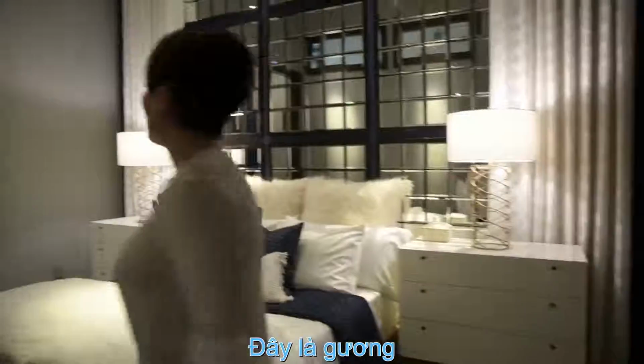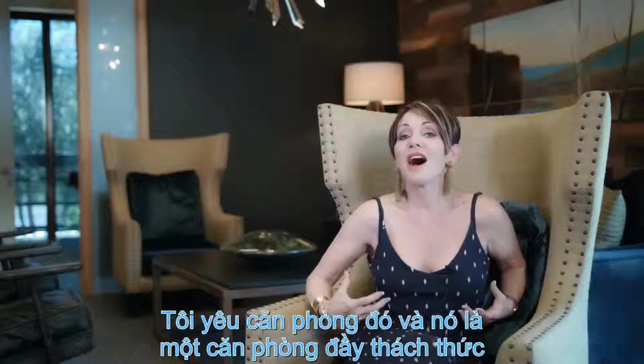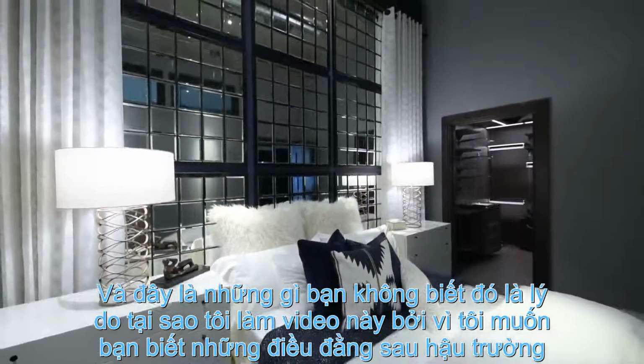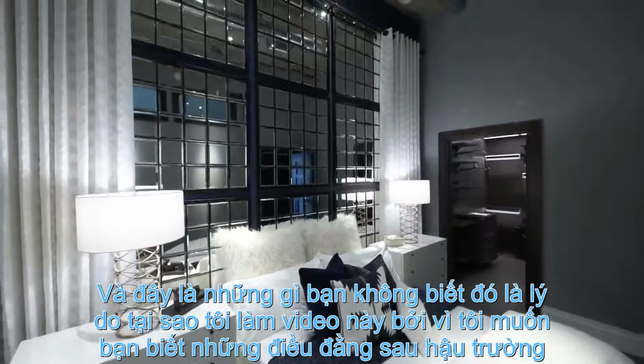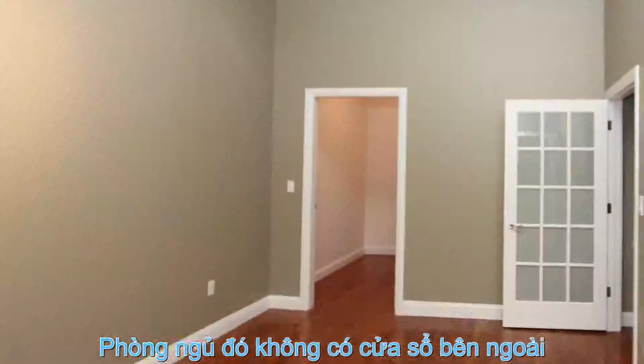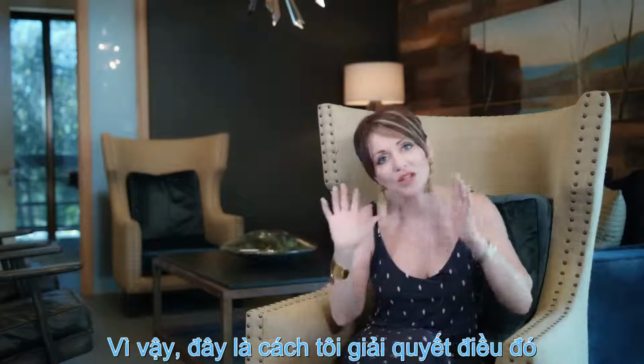You know what these are? These are mirrors. Mirrors from Pottery Barn, mind you. I love that room, and it was such a challenging room, and here's what you don't know. That's why I'm doing this video, because I want you to know the things behind the scenes. That bedroom did not have any exterior windows. It's kind of claustrophobic feeling, isn't it? There's no natural light. So here's how I took care of that.